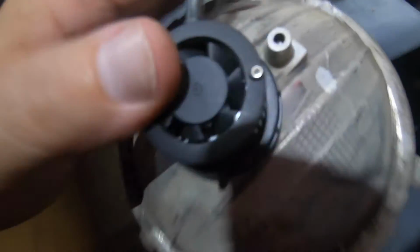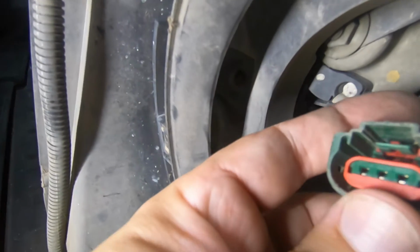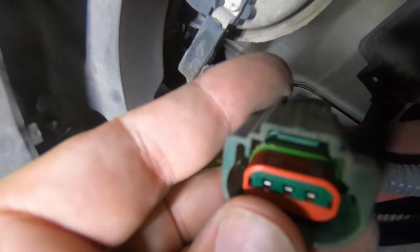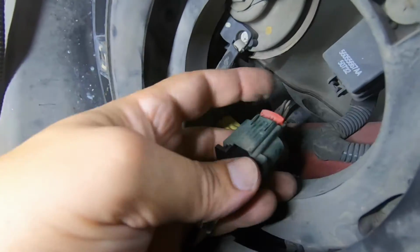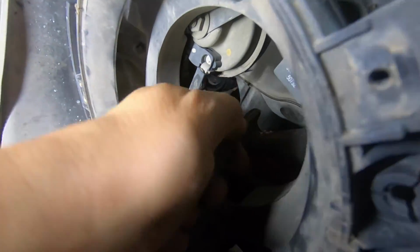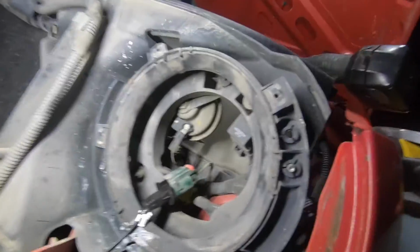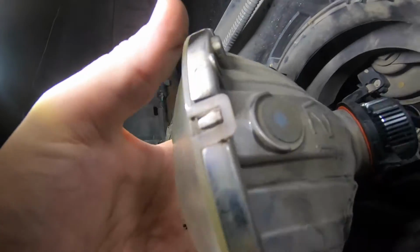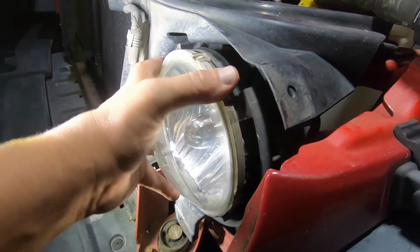Now, of course, your factory plug has a hermetic rubber seal in there. And that's what seals the water out. So once you plug this in, it should be watertight. Now the headlight does only go in one way, so that it's straight up, or so that it's correct. And the way you can tell is that little dot right here on top. That should be aimed upward. And once you get it in the right spot, it'll lock in.